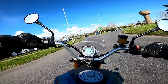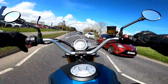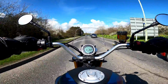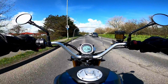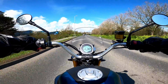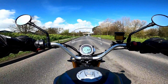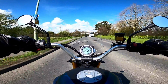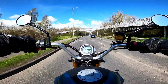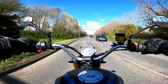Oh, and I would say the seat is slightly more comfortable on the CF Moto than it is on the Moto Morini. Same comfort on the handlebars and the foot pegs. As I said before, no buzz, no sort of negative feedback in any way. Oh, and the mirrors are better on the Moto Morini. Other than that, they're pretty similar. So really, it's over to you.